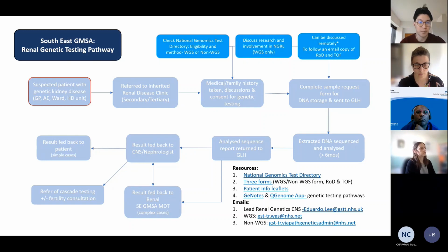This is just a brief pathway that we have developed in Southeast GMSA. Patients suspected to have a genetic kidney disease can be seen in different areas: in the GP, in the nephrology clinic, in secondary and tertiary care, as well as patients on dialysis. At the moment, we're focusing on patients in the nephrology clinic, who are pre-dialysis or in regular monitoring of their kidney function. If they are shown to have cysts in the kidneys and a strong family history, we would offer them genetic testing using the National Genomics Test Directory, which involves eligibility criteria for whether they can be offered genetic testing. And of course, that would depend on the method that they would need to be requested.